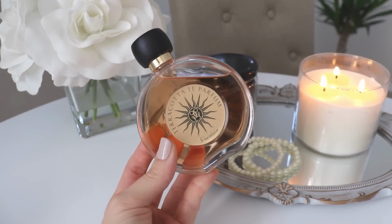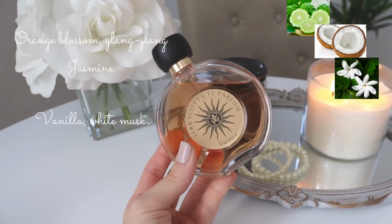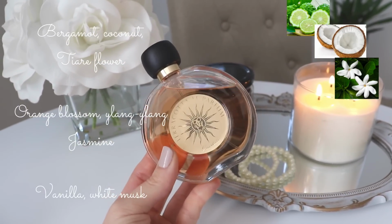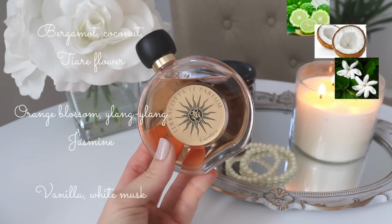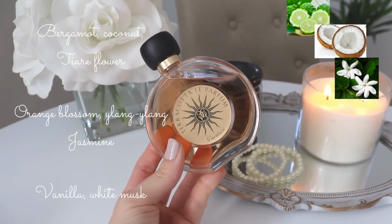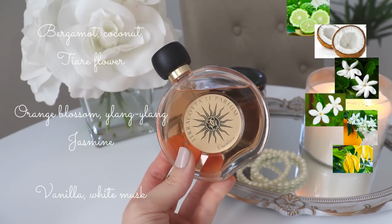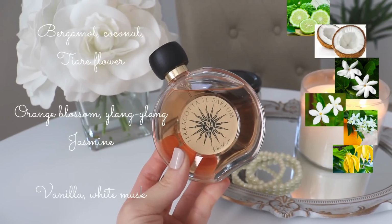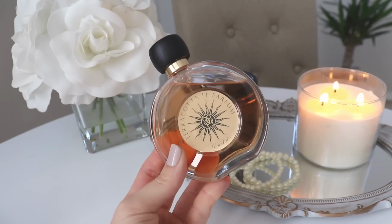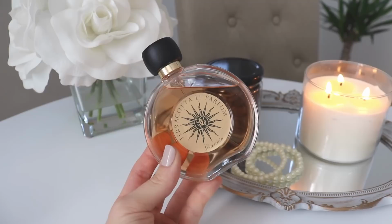It's absolutely beautiful. They do share a lot of similar notes, but this one to me is just one notch above the Bronze Goddess. So this one opens with bergamot, coconut, and tiara flower, and that tiara flower is very, very prominent, and I think that's what gives it this super classy, a little bit sexy, feminine vibe. In the middle, you have orange blossom, jasmine, and ylang. So you do have a little bit of a yellow floral. And then in the base, you have white musk and vanilla. So yeah, what I get mostly from this, you guys, is tiara flower, coconut, and vanilla. Like I said, summer in a bottle, beach in a bottle, classy woman.